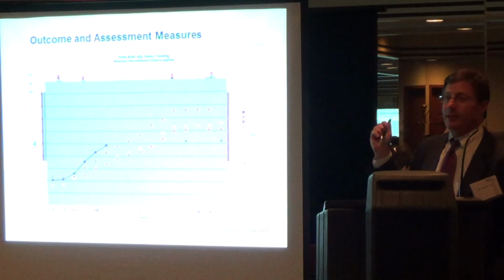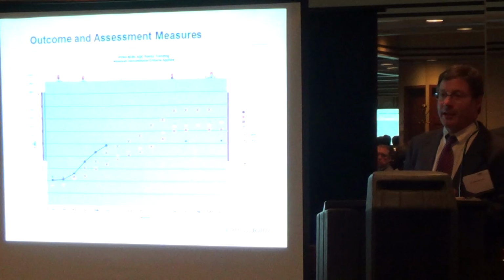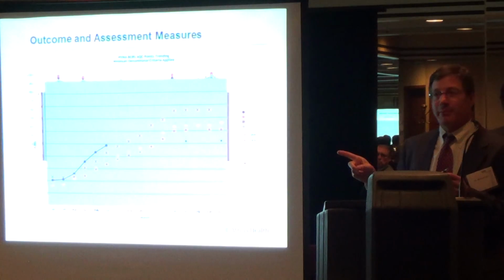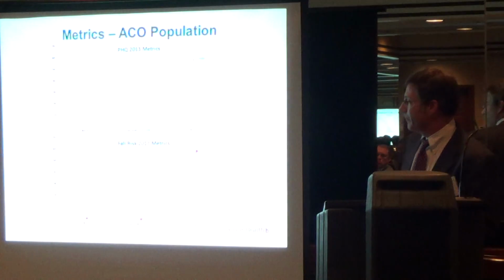So the quality measures that we were already working on are actually accelerated by this work in ACO. We're seeing ourselves trending toward gates that we didn't anticipate, because the work is starting to synergize from one program to another.